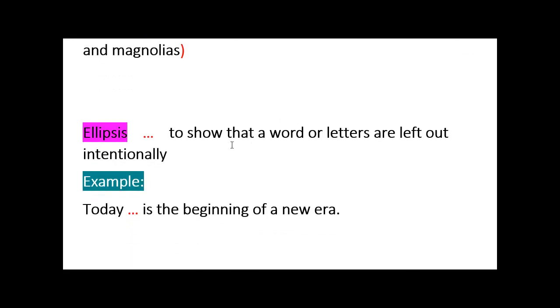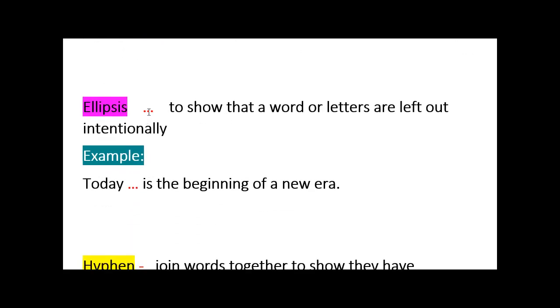Ellipses, okay, when you have the three dots like these, is to show that a word or a letter is left out intentionally. So today is the beginning of a new era... For some reason, you don't want to mention something here intentionally.